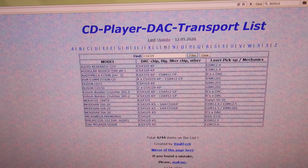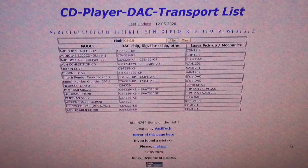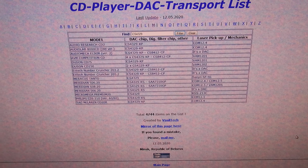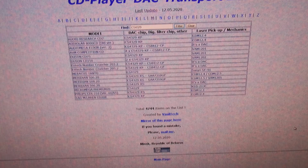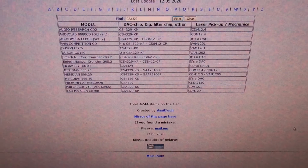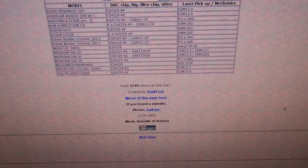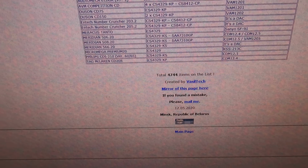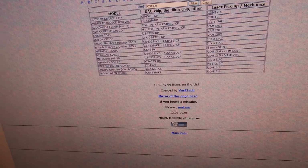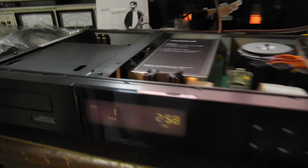This particular one has got audio research, audio mecha elixir, AVM competition, Deucen. I've never heard of Deucen. Uses 4 of them in one of the Entech number cruncher. Never heard of that one either, but it's certainly a good name. Meridians have different version, KS version, then there's Tag McLaren, and another Micromega. So as you see, only found in good designs.